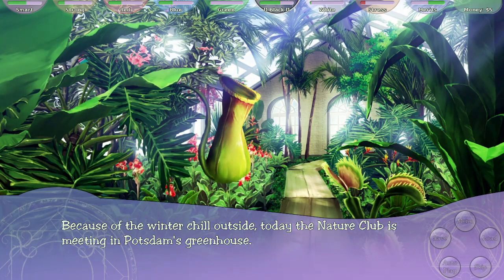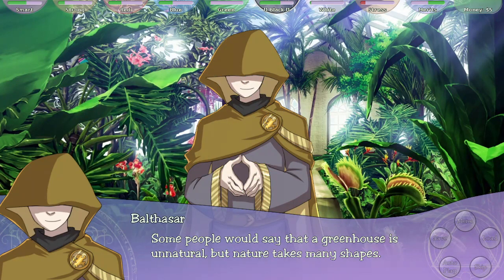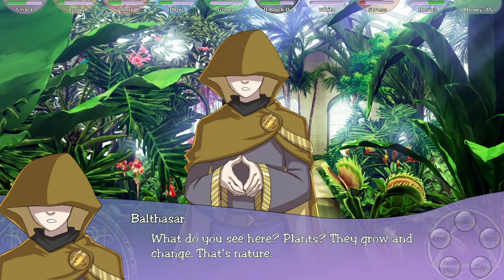Ooh, new nature club scene, yay. Because of the winter chill outside, today the nature club is meeting in Potsdam's greenhouse. Before today, I didn't know she had one, but it makes sense. Lots of people want fresh flowers or vegetables year-round, or a little space outside to experiment. Some people would say that a greenhouse is unnatural, but nature takes many shapes.